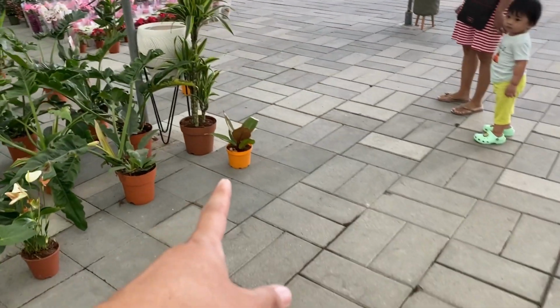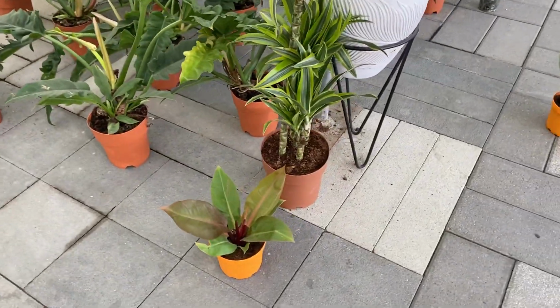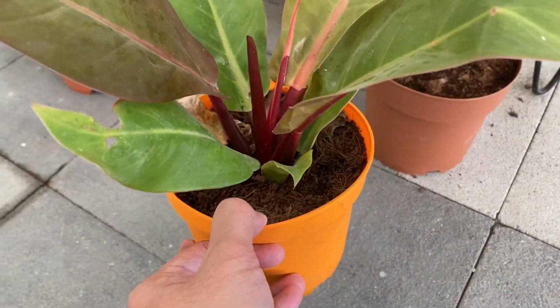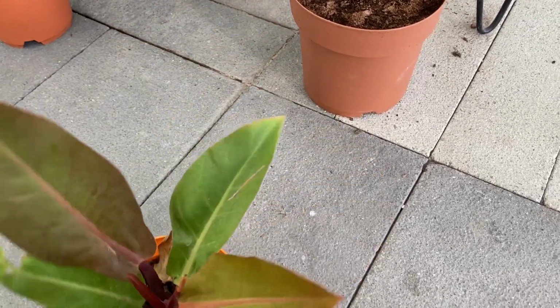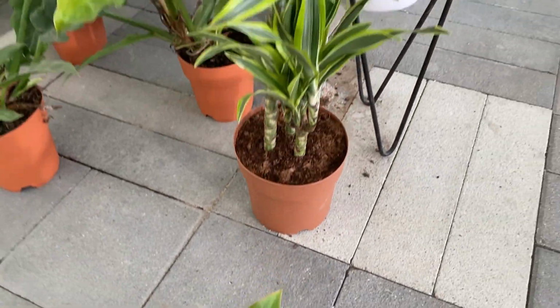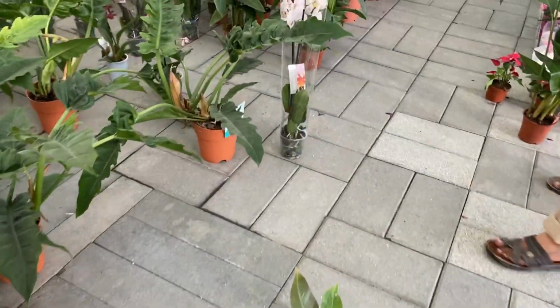Yes, this is the Orange Prince. How much is this one? 80 dirhams. Take one of this for sure. And what else do they have? This one. What are these?